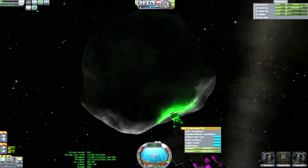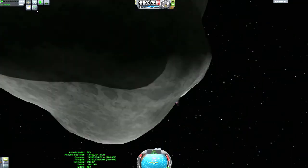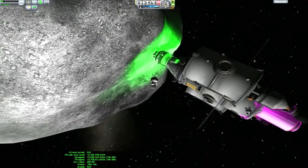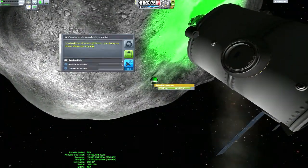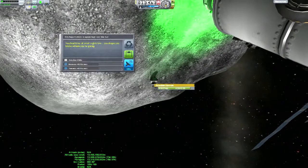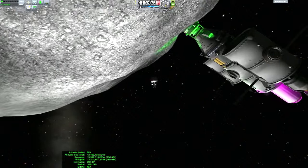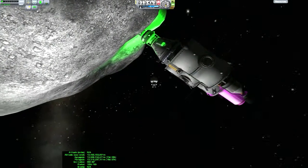Okay, well, let's see if we can take a crew report. Oh, there's nothing I can get from here. Well, Jebediah, you've been out here for so long. Let go. Turn on the RCS pack. Oh, there's no science? Huh. Well, that's kind of a bummer.